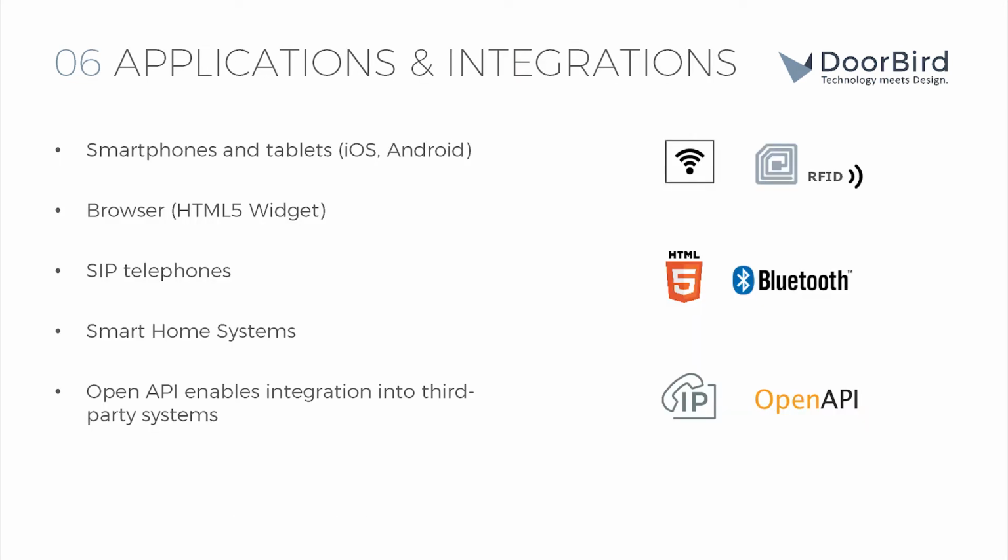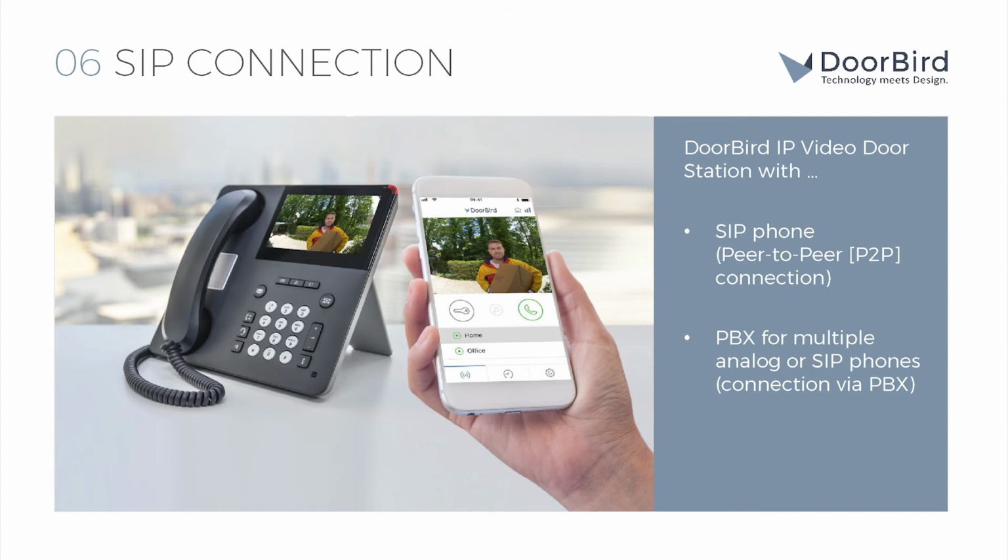Possibly the most impressive feature of the DoorBird is its ability to integrate with other systems. Native to the DoorBird, the audio, video, and control can be accessed through the DoorBird app or by logging through a browser window via a URL. We refer to this as our HTML widget. The DoorBird was designed to work with other systems, giving you many options for how to communicate with and control your front door. All DoorBird models are SIP enabled.